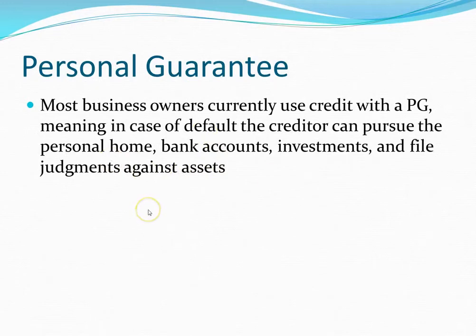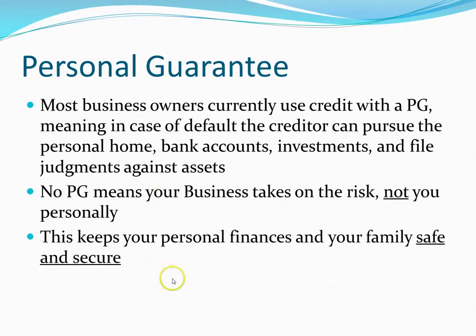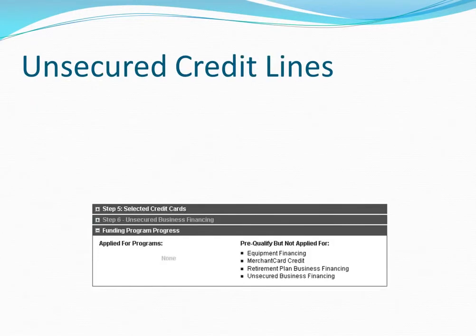You obviously, as a business owner, want the credit to be in the business name. Because if you have no personal guarantee, that means the business takes on the risk, not you personally. Okay, so that keeps your personal finances and family safe and secure. Meaning if you ever default on the business debt, they can come after the business, but they can't touch any of your personal assets. Okay, that is really one of the benefits of having no personal guarantee credit.